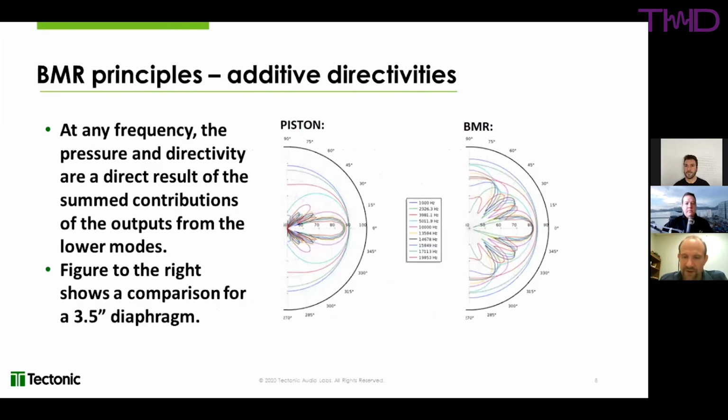And you can see that when we look at what's called the directivity or the polar plot. This is for a 3.5 inch diaphragm. You see here for the piston at low frequencies, the blue and the green curves, nice 180 degrees of output. But as you go up in frequency, you start to see this lobing behavior, and really there's only strong output within a sort of 40 degree window, perhaps 30 degree window.